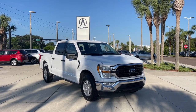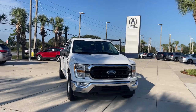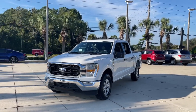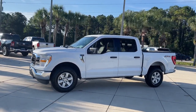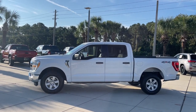You're gonna love the 2021 Ford F-150. This vehicle is an outstanding buy with fewer than 35,000 miles on the odometer. Take a closer look at this full-size F-150. It's the light-duty pickup that leverages military-grade aluminum alloy and high-strength steel to produce class-leading towing and payload capabilities.